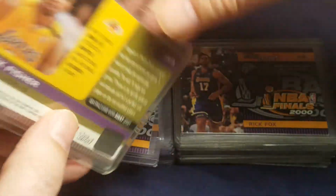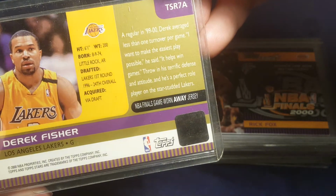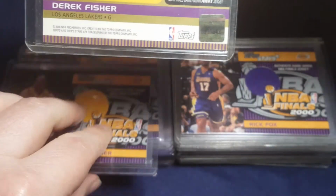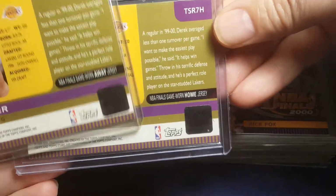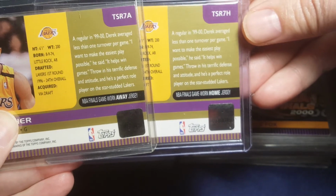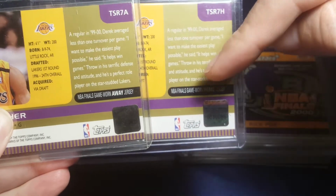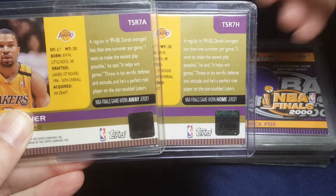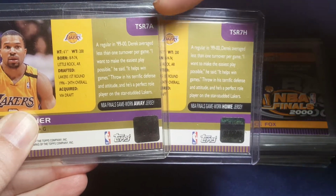And then this one, NBA Finals game-worn away jersey. But if you compare, it is the same dialogue on the back. The only difference being home, away. And the card numbers are different. H for home, A for away.